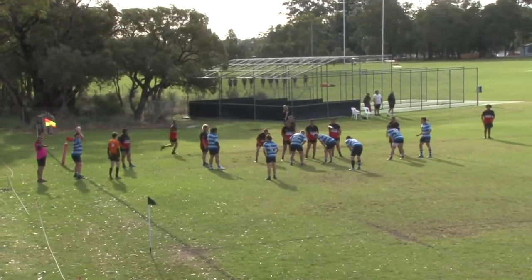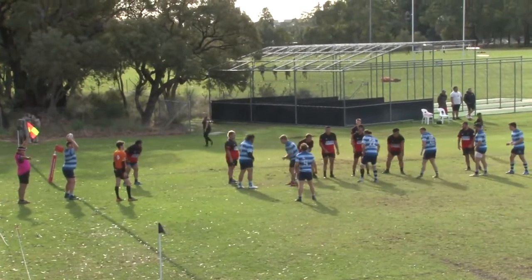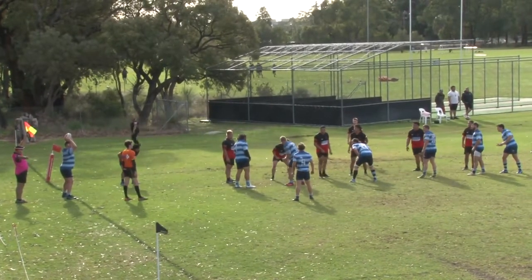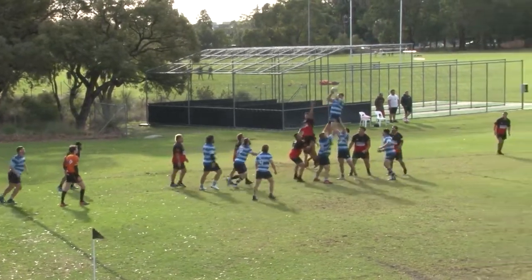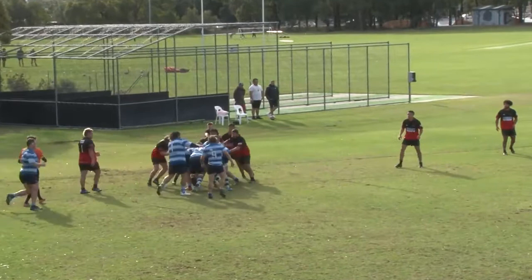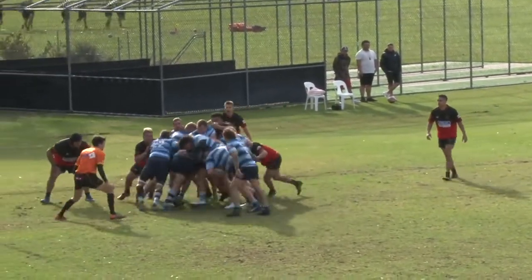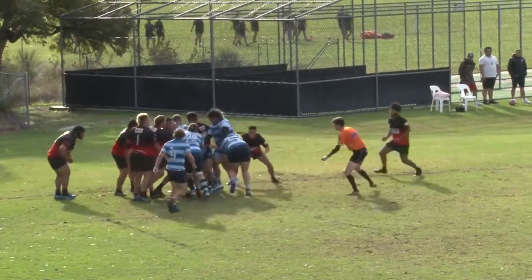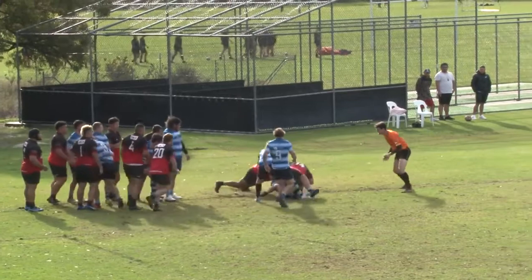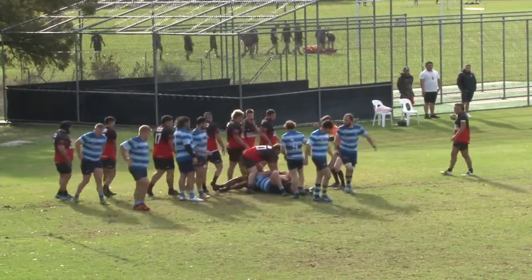Cottesloe, 5 metres out from the line, currently up 26-5. Go up at 4 and go for the rolling maul. They get a good early shove. Now the counter comes nicely. They're short. They peel off to the right. Can they hold him up? Yes, they can. It's a scrum, blue.